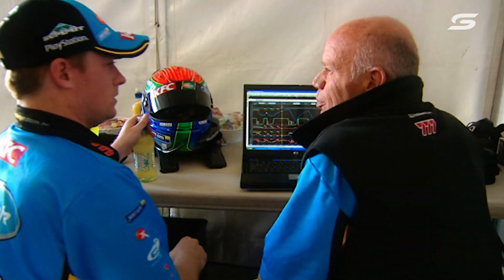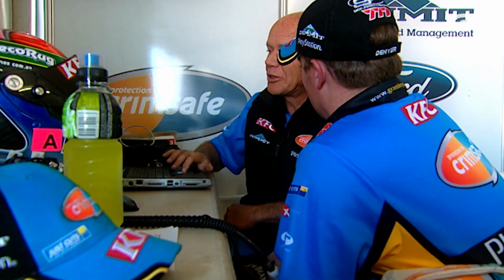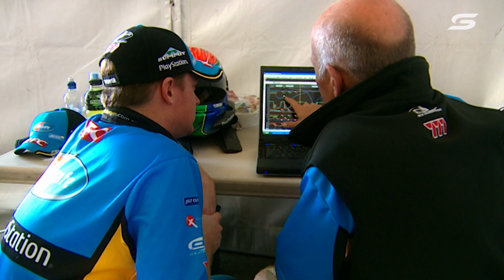You sit in front of the thing, and you have to be basically a propeller head, you know, to go through the squiggly lines and details. I got no idea what it is. I just tell him what's wrong with the car. He figures it out, and roughly we end up in the right direction.